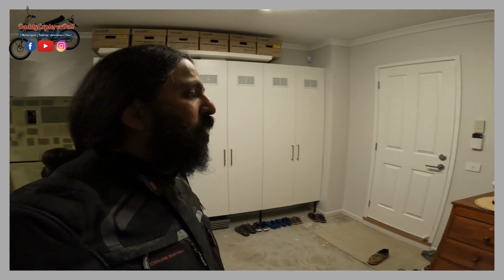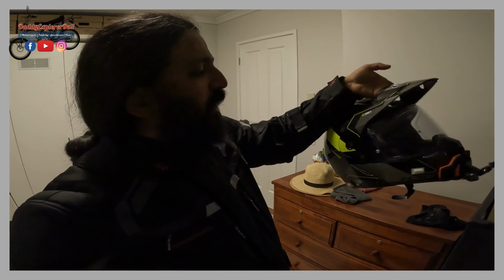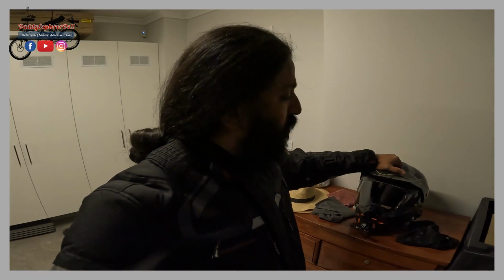Now you might ask me why I'm carrying a spare helmet. That's because today I'm going to be testing out this new baby. This is the HJC C80, which I'm going to trial out today, and I'll do a review shortly. So I've got my Bell SRT Modular in my top box, just in case the helmet doesn't work for me well, and I've always got something to fall back to. I know a lot of people that have vlogged with a new helmet, and then they find issues with pinching on the hip and so on. So that's why I've got a contingency plan.